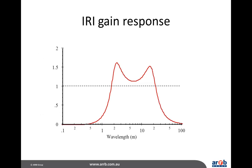pavement. And that's because, and this is about as technical as we go today, it's called the IRI gain response curve. But basically, what you want to do is, these are two wavelengths. It's about 2.5 meters, and this is, I think it's 15 meters. Now, if you had those wavelengths built into your pavement, they are really going to send the IRI up. This is where they'll magnify the amplitudes by 1.5, and you'll get maximum roughness. So you never want to build in wavelengths like that into your pavement. You want them to be down near 1 or below.